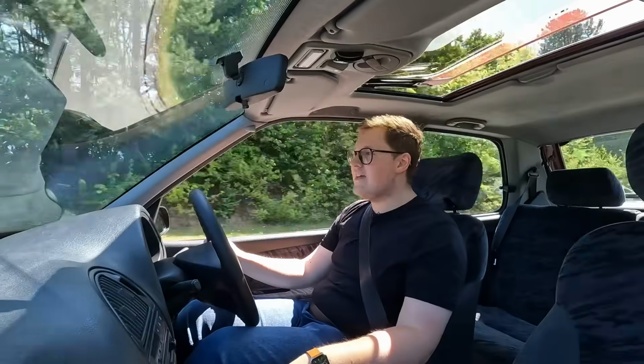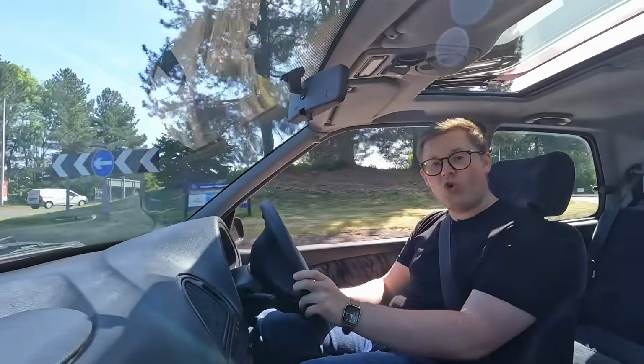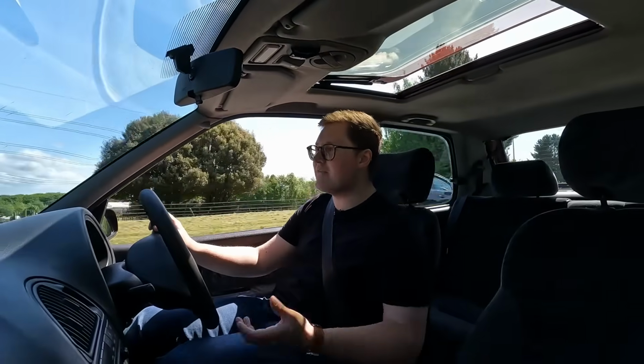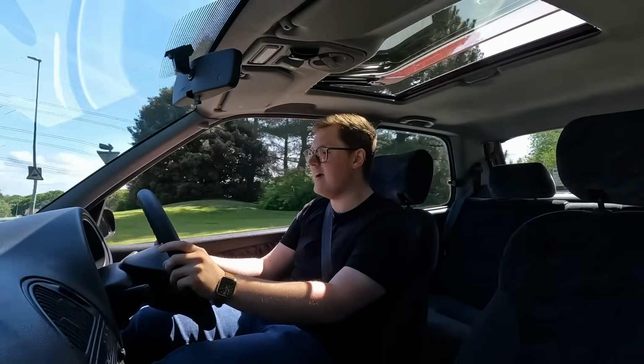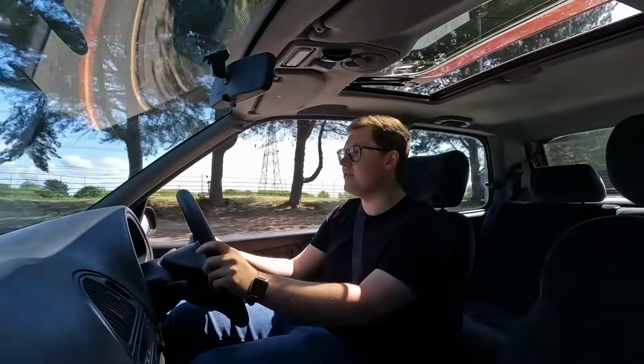And the other thing, this gearbox is very, very close ratio. And so I can be bobbing up and down the gears at these very normal road speeds and not be losing any kind of momentum in terms of the engine's revs. So yeah, my immediate impression is that I like this very, very much.